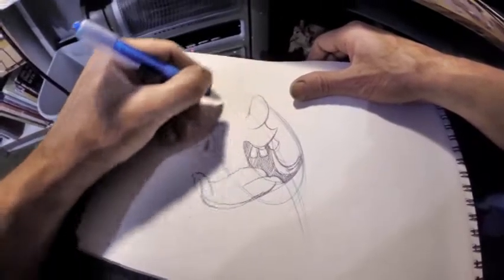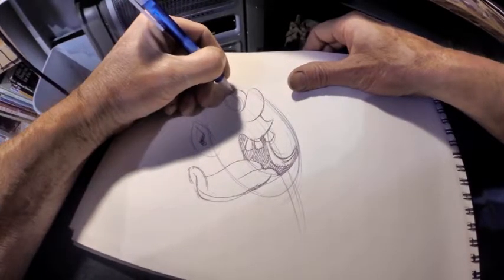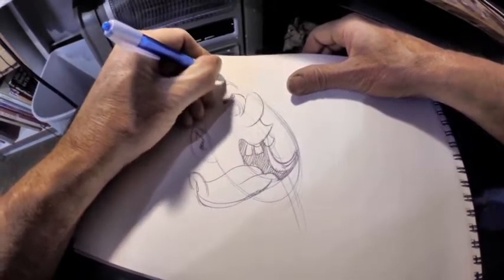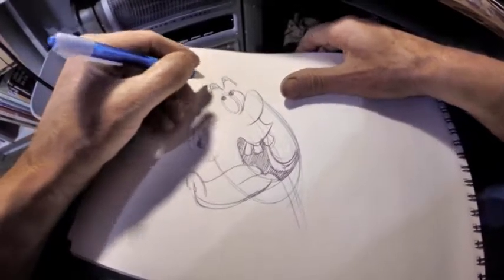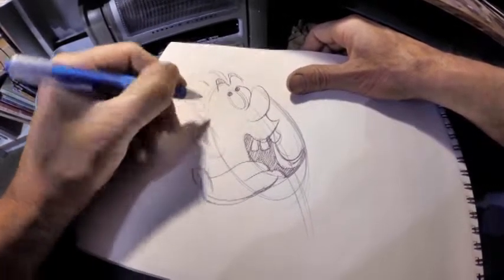And now his eyes are going to be the same shape as his head. And I'm going to stick them together and then put his eyeballs way up here. And then his eyebrows can actually be jumping off of his head, like so. And then his hair can be flying off too, all in the line of motion.